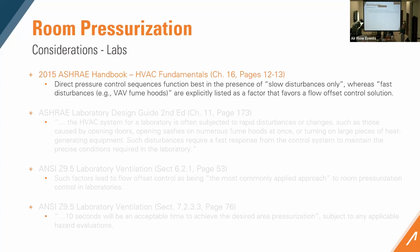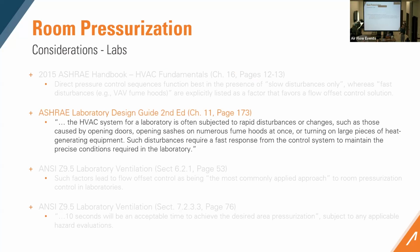The ASHRAE handbook says that direct pressure control sequences function best in the presence of slow disturbances only, whereas fast disturbances such as VAV fume hoods are explicitly listed as a factor that favors the flow offset control solution. Our ASHRAE lab design guide says the HVAC system for a laboratory is often subjected to rapid disturbances or changes, such as those caused by opening doors, opening sashes on numerous fume hoods at once, or turning on large pieces of heat generating equipment.